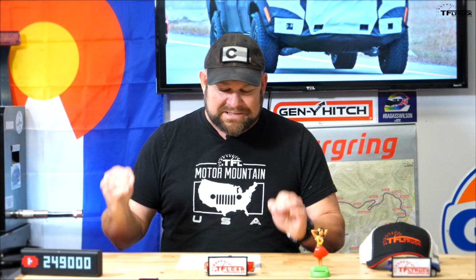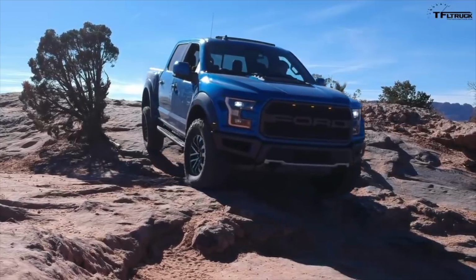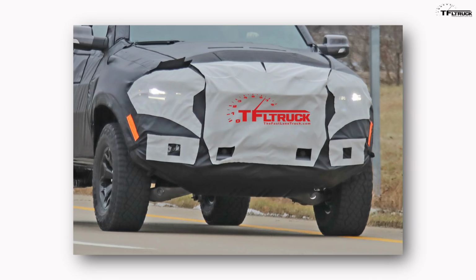Now, these images bring to mind an important question. How does this vehicle compare against the current leader in this class, the Ford F-150 Raptor? Now, I know what you guys are saying. Well, no, they're totally different vehicles, and indeed they are, but the thing is that the TRX has to measure up to what the Raptor currently can do. And we're going to discuss that here, and we're showing you a whole bunch of really cool images.